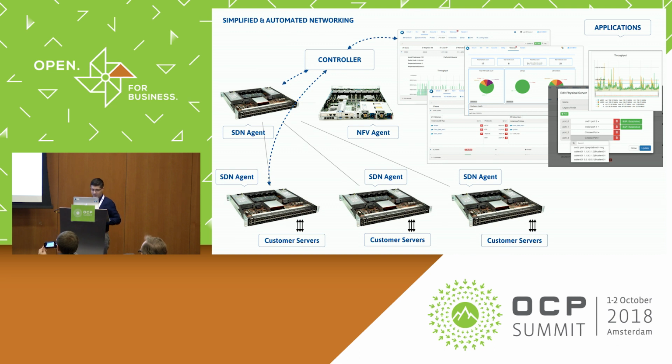Some stuff from our practice. We take these OCP switches. We install our agent there on top of the operating system. Our agent talks to the operating system and to the BGP routing daemon, which is FRR in our case.